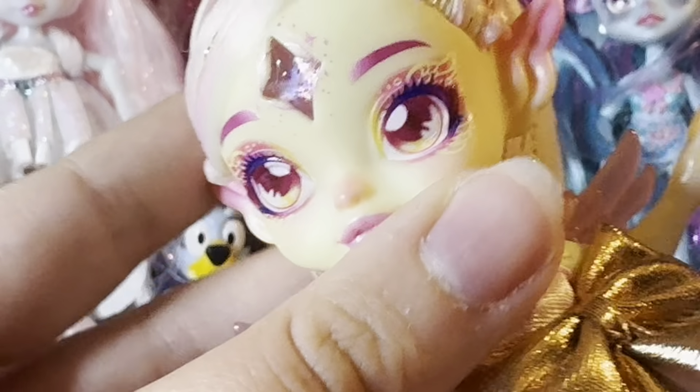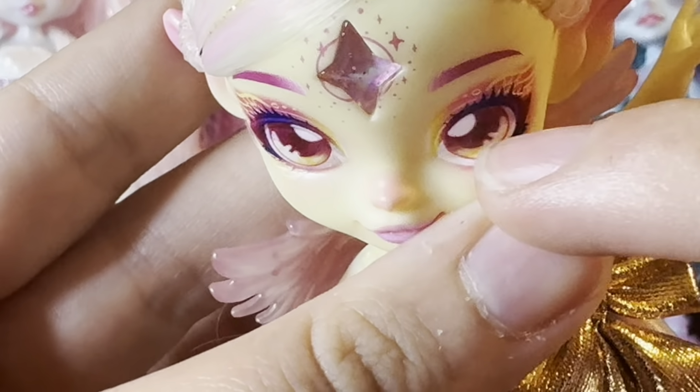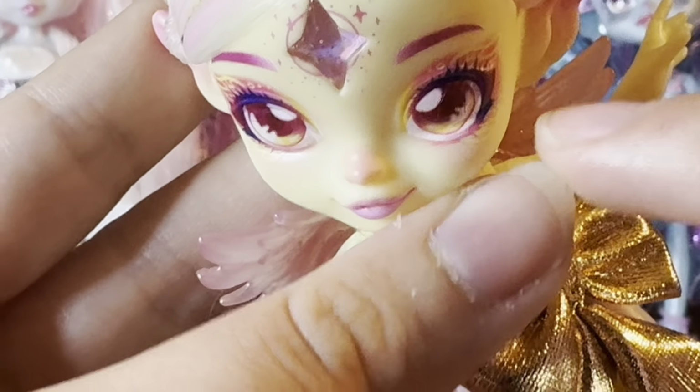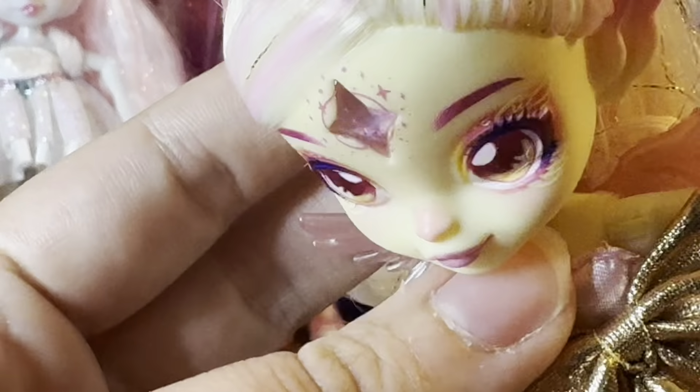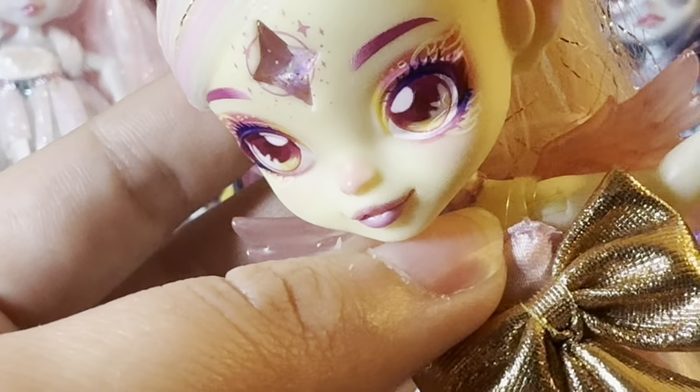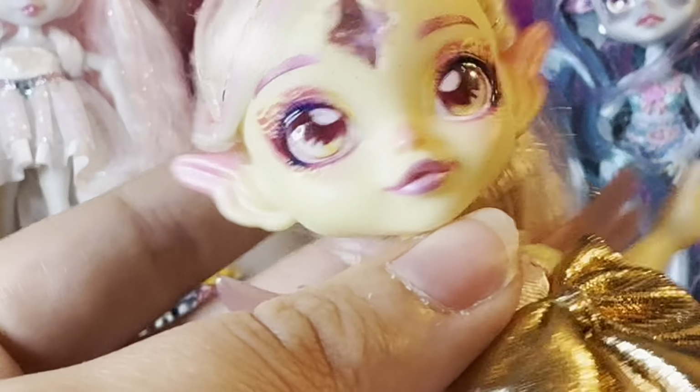As you can see on this eye, the printing does look a little low. It's kind of sitting here on her cheek, and that's something that can happen, especially with blind box dolls. You can't really see it normally, and it doesn't really bother me. The only reason I even noticed was because of how zoomed in we are right now on her face.